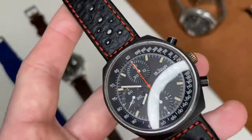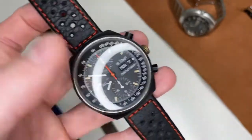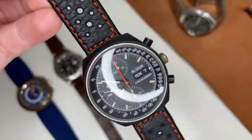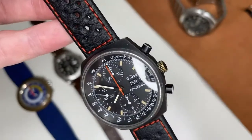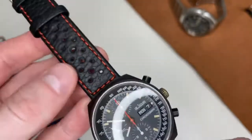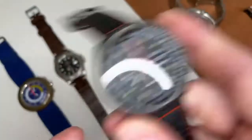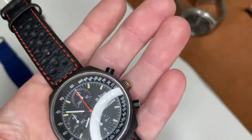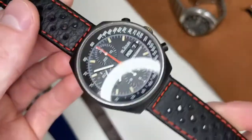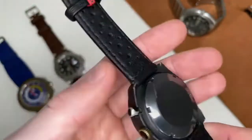We can talk about movements here. This is running on the LeJour 7750, which is basically one of the workhorse automatic movements used during this time, and obviously has the day and date complication. The chronograph is really smooth, actually. Interestingly, it's an automatic movement, and you can really feel the rotor spinning.